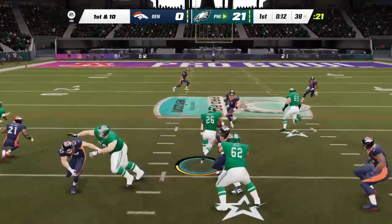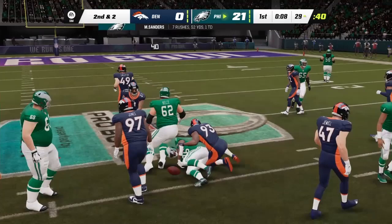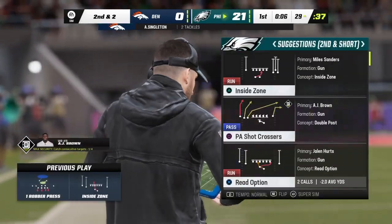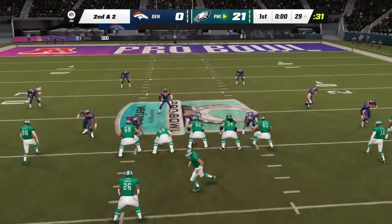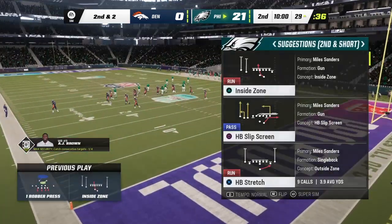Right back to Sanders on first down. And a solid run down inside the 30. Just what you want on a first down run. Call it 8 yards. And it's second and 2. 21-0 our score.